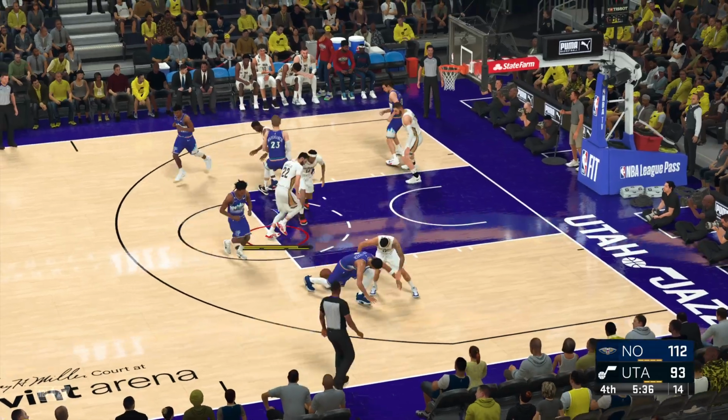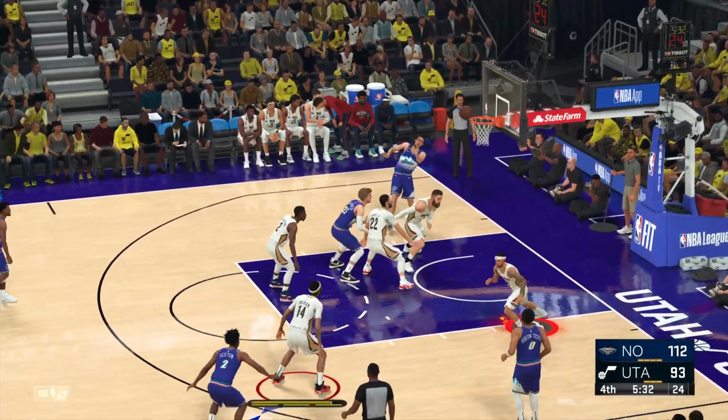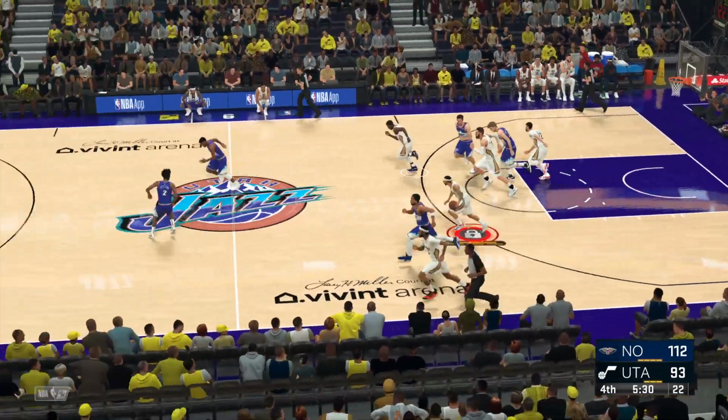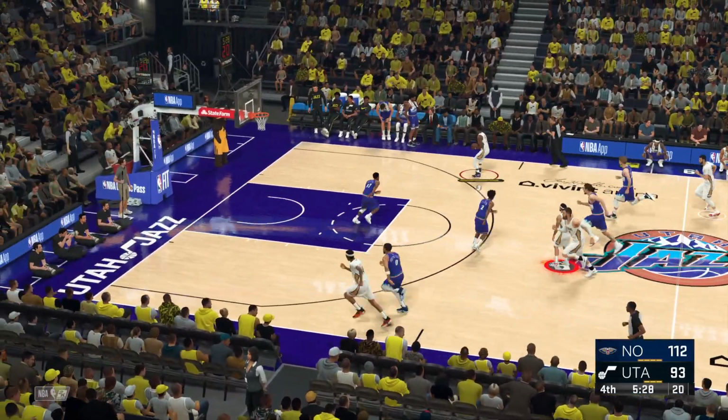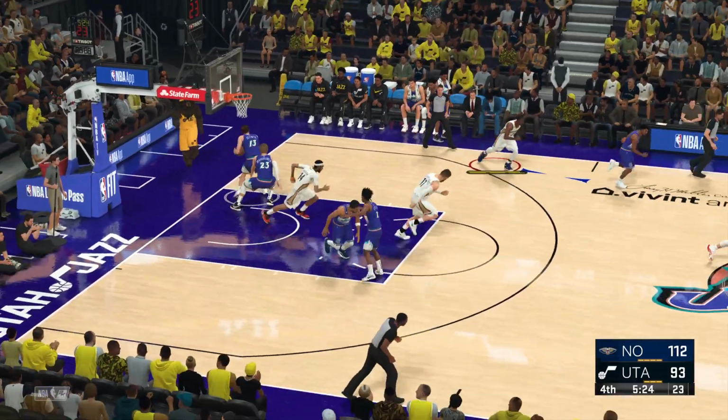Horton Tucker on the wing. For three, Sexton. The Pelicans pull it in. 22 was their biggest lead. Here we go. Beyond the arc. Richardson, no good.